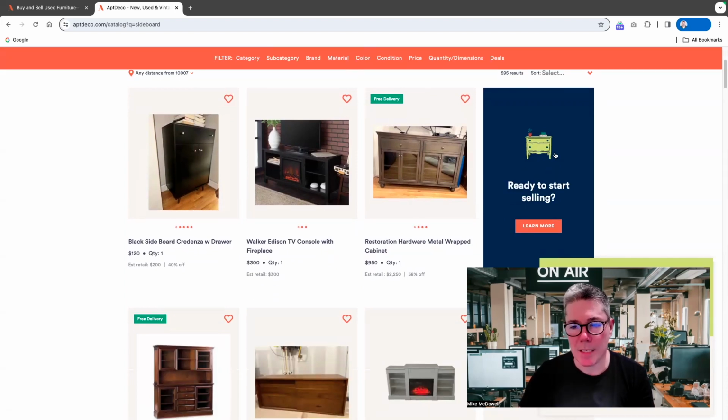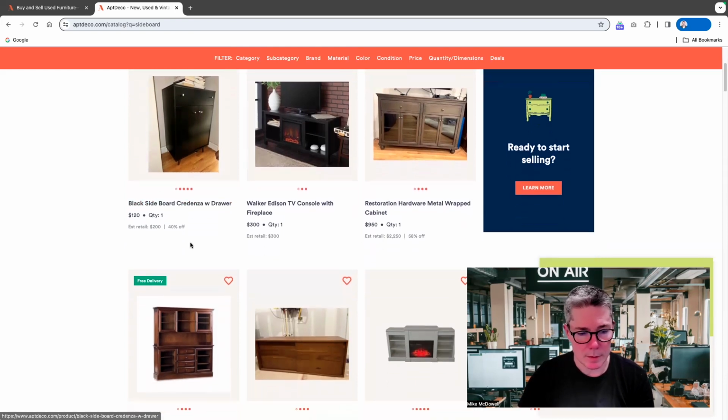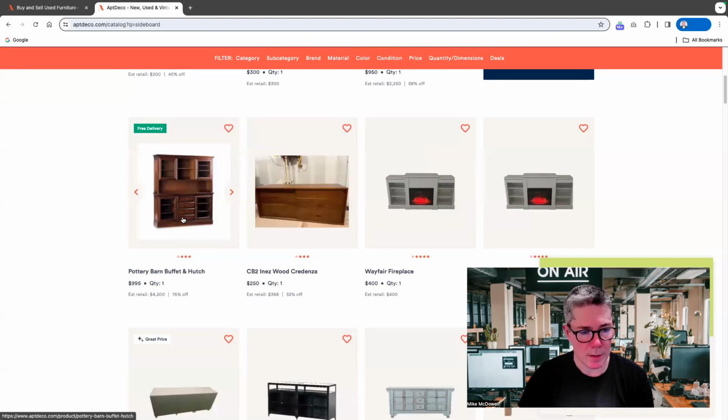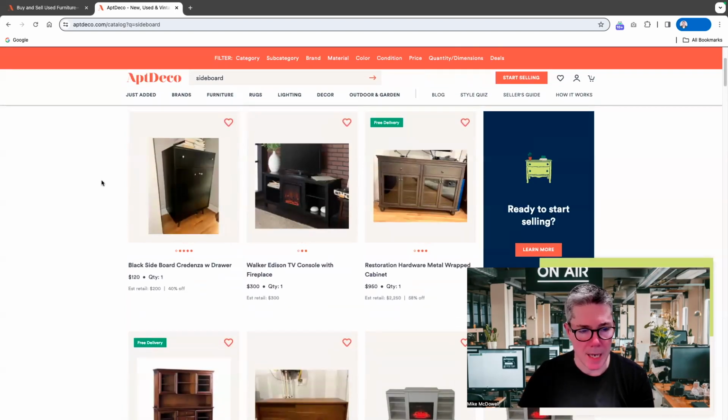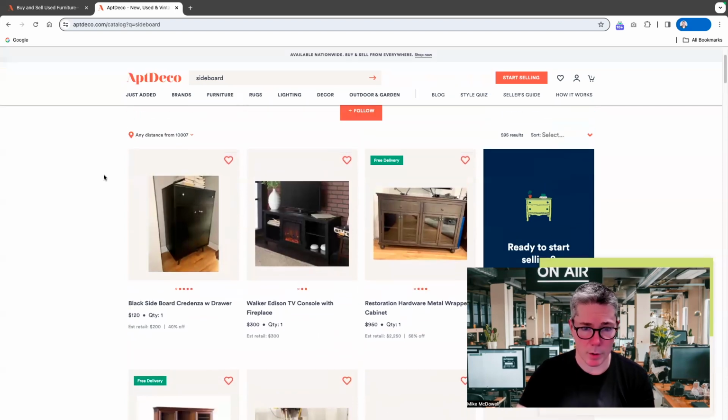That animation doesn't seem to fit in the style of the rest of the website. Ready to start selling, with this little drawing of a dresser. Doesn't seem to fit with everything else. This is not a sideboard. This is not really a sideboard. So already I'm seeing that my first option is not actually a sideboard.